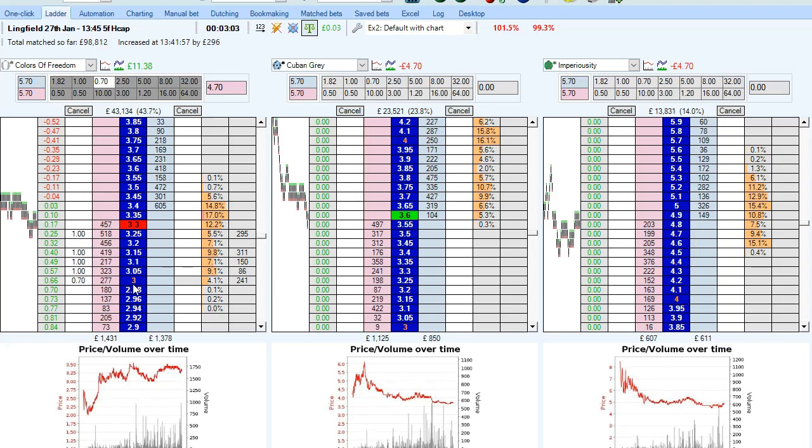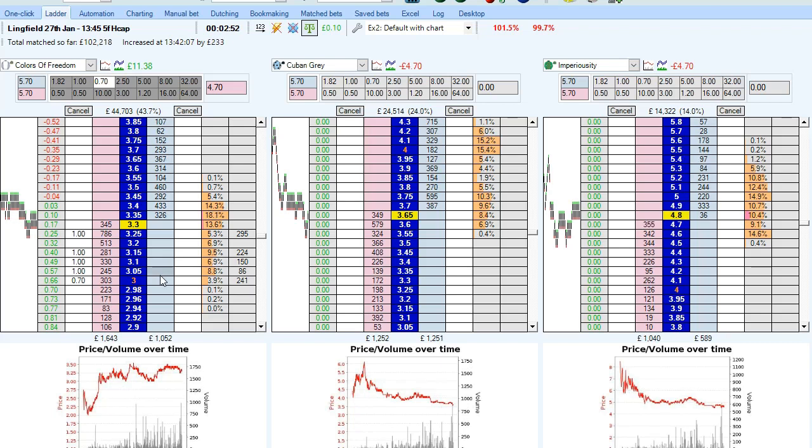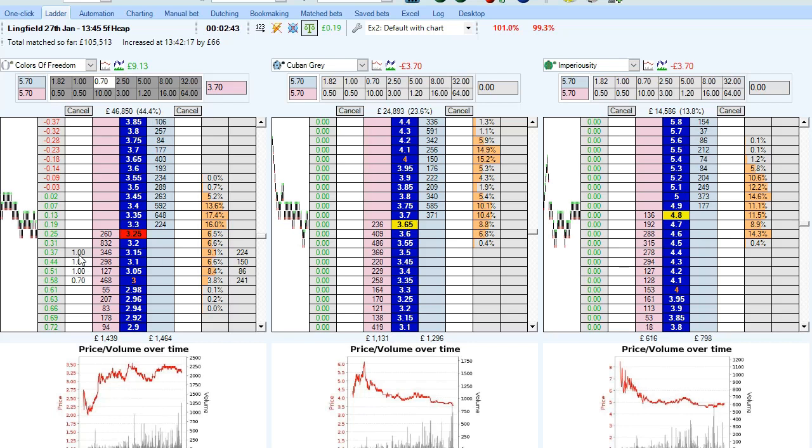So I'm not going to worry about trading out early on this or trading out before the off. I just don't want to be in on a 5 furlong race. This whole thing has been about, can I get out? Can I make some profit? And I've made some more now. So let's just see if it goes down a little bit more. In fact, I'm going to put another one in there just to see.